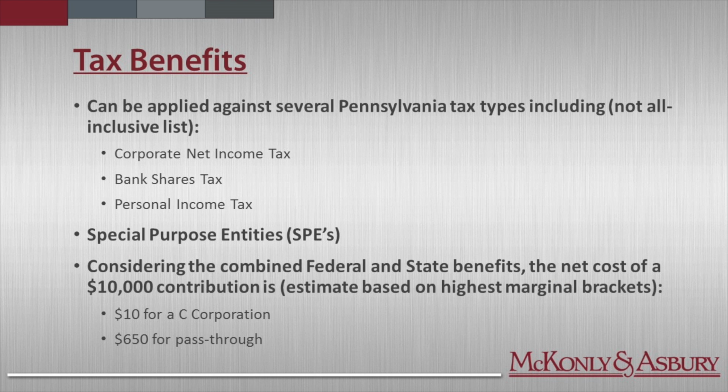The benefits of this: you can utilize this credit against several different tax types. I highlighted three main ones there: corporate net income tax, which C corps pay in Pennsylvania; bank shares tax, which obviously financial institutions pay; and then personal income tax, which everyone pays in Pennsylvania. Particularly, S corp owners and partnerships would fall under that umbrella as well, because their owners are individuals typically, and that would be under the personal income tax umbrella there.